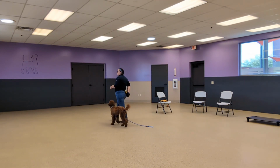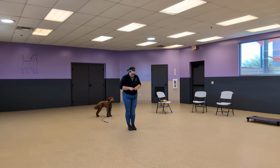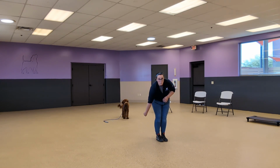Now I'm going to drop the leash and go, Woody. So see how he's stuck behind me? I'm going to mark it with a negative marker of I'm going to take a step. I'm going to hold out a treat where he can see it. And now I'm going to say, Woody.